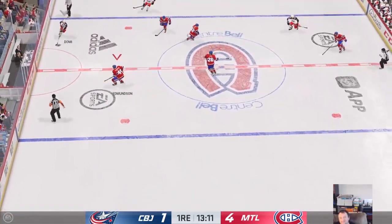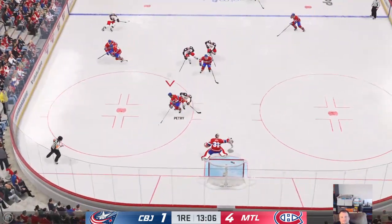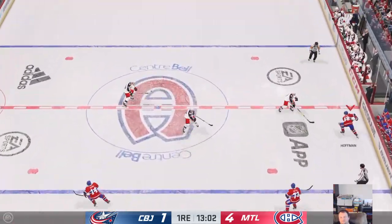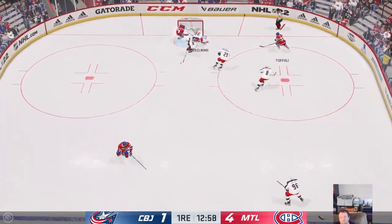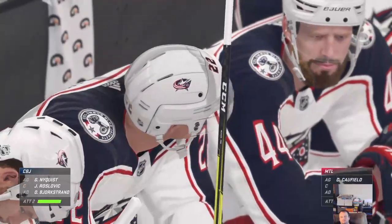Sends it across, and that doesn't exactly go tape to tape. Columbus with possession in their own zone. Up along the wall on the right side and into the attacking area. Denies him on the play. Moves it to Hoffman. Oh, big collision there. James, he had the homing device on there. He saw the chance and lowered the boom.